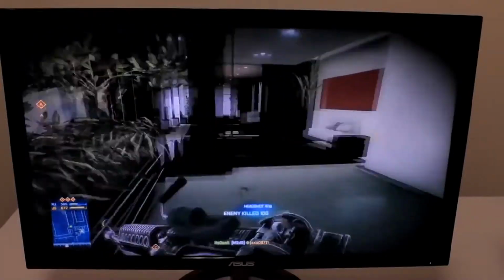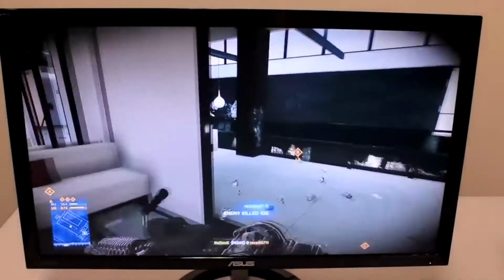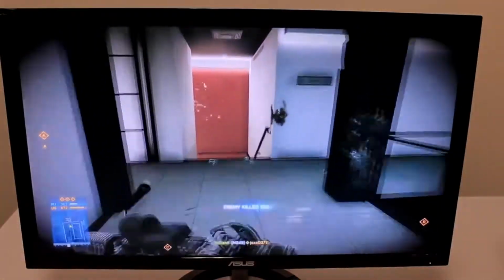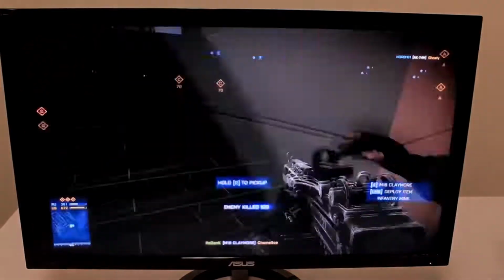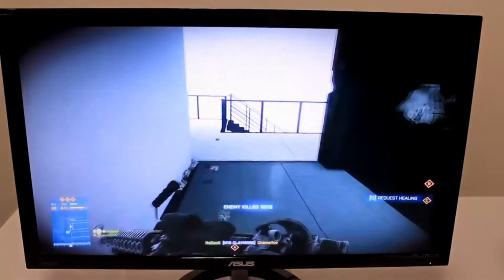I mean, it's a widescreen. It has a 1 millisecond response time, good viewing angles, so you can't go wrong with that one. Also, it's for only $140, and this is one of the best budget gaming monitors you can get.